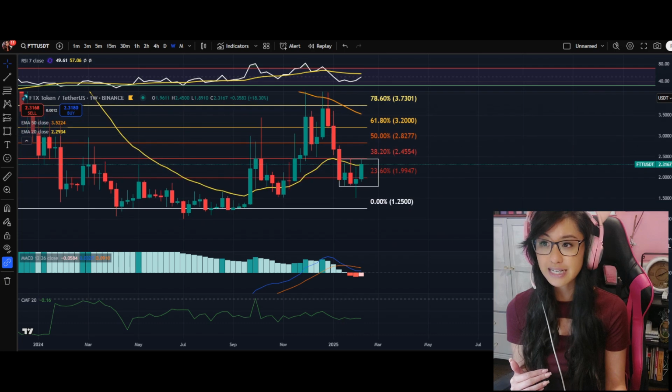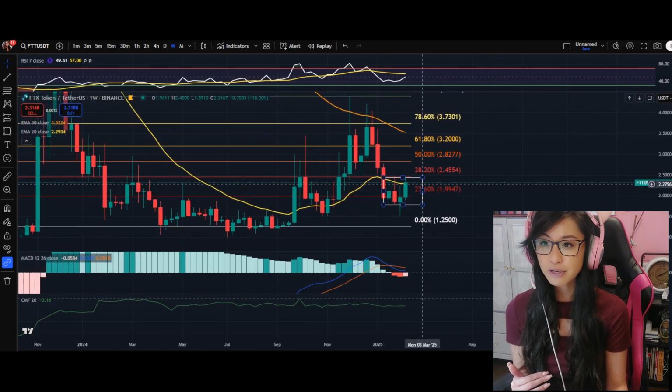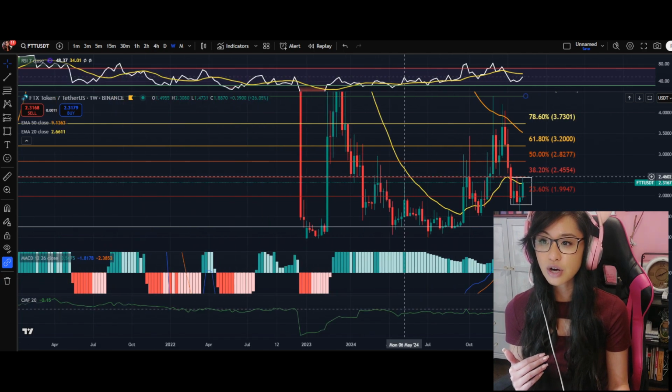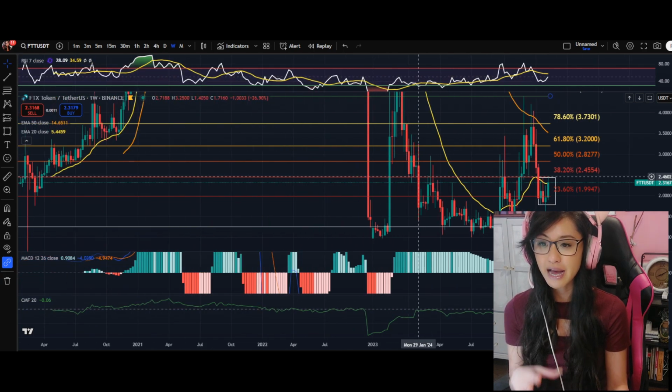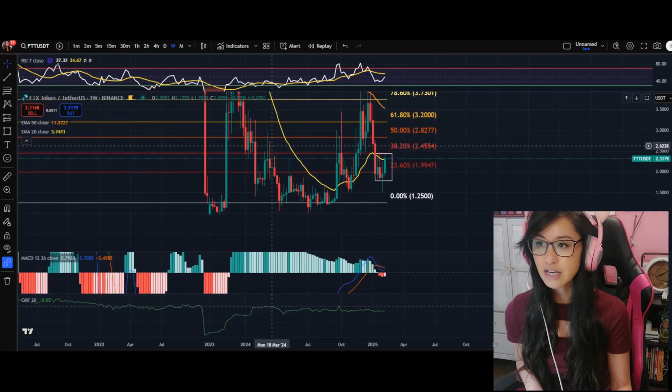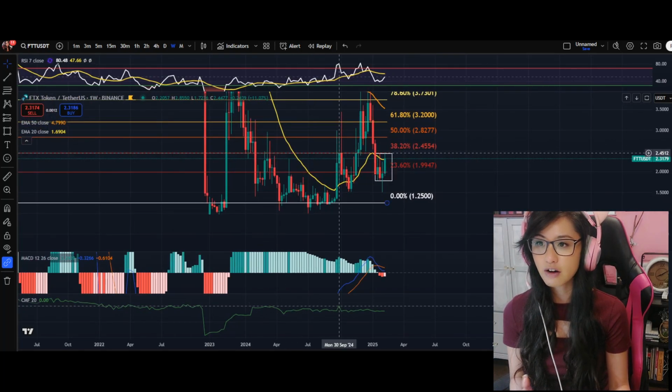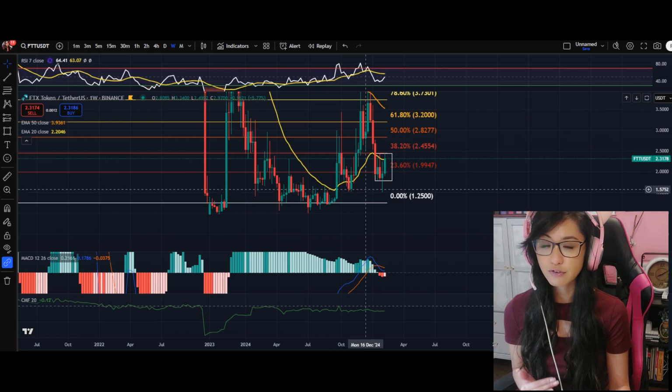And this may be very exciting because the 38% of our Fibonacci, $2.45, has been a known area of rejection. If we come back here on January 29th, numerous areas here have been rejected, basically capped off, and then the price came down even further, breaking that 20 moving average.